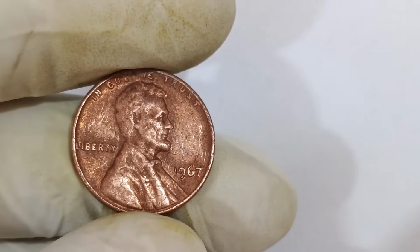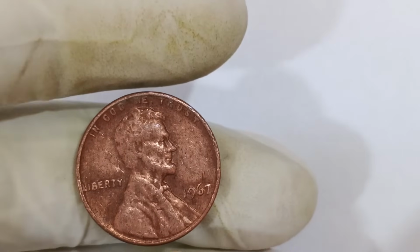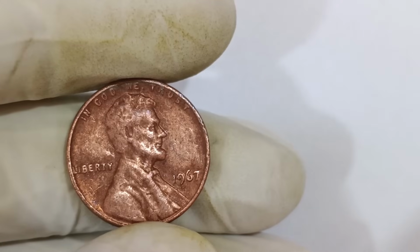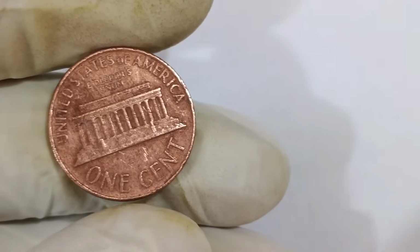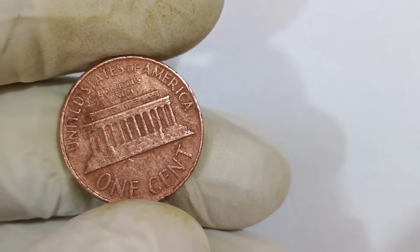Third, remember that even common coins have value to collectors if they're pristine. A coin doesn't need to be worth millions to be worth something. And finally, if you ever do come across a coin being advertised as worth $98 million, take it with a grain of salt. But don't let that stop you from checking your change. Because in the world of coin collecting, the next big discovery is always just one pocket away.